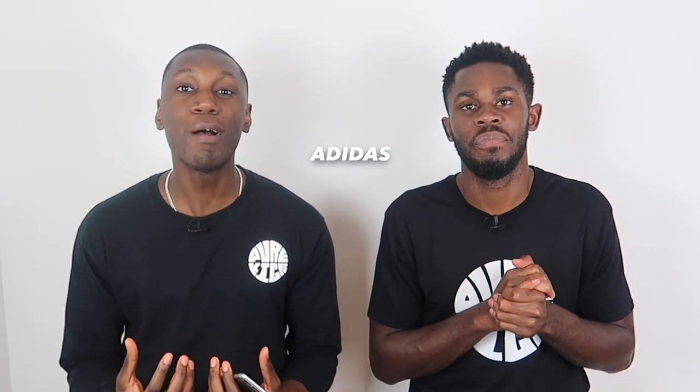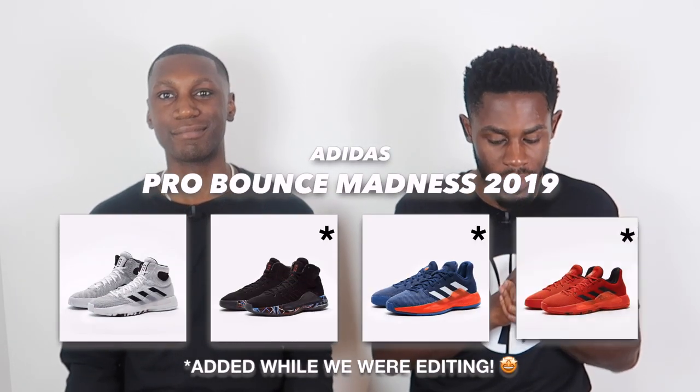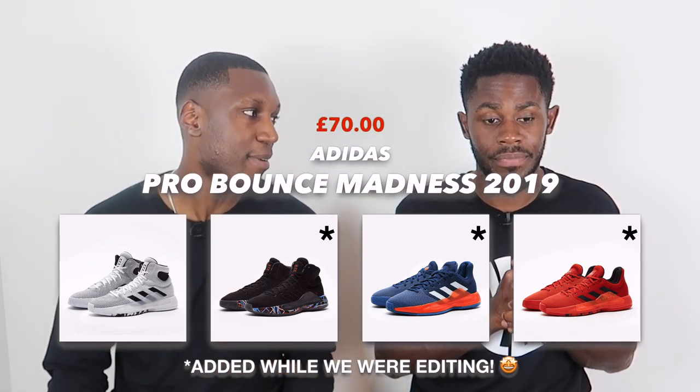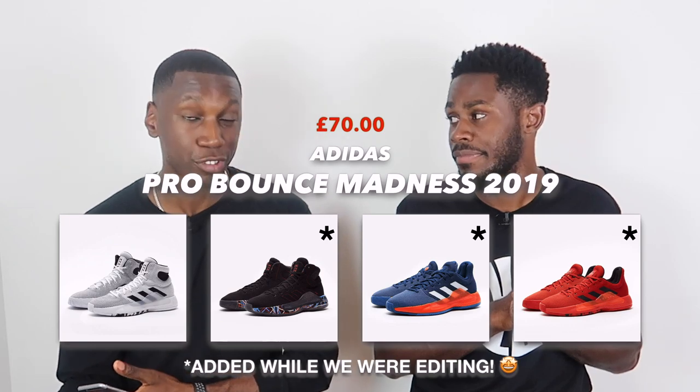Now for me, my honorable mention is a shoe we rated extremely highly. It's the Pro Bounce Madness 2019. It's £70. It's the high version, which is normally 100, but it's £70. Now, it does only seem to come in the white colorway, the only one I could find. But if you go over there and find another one, let us know in the comments.